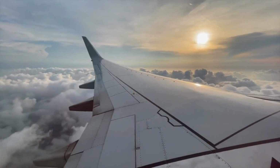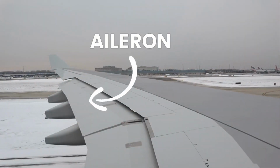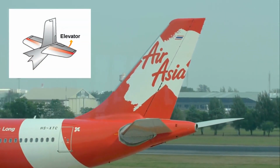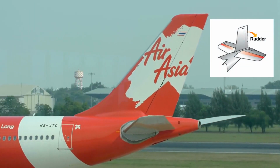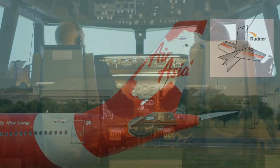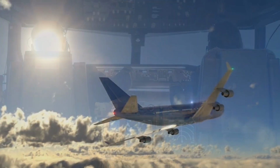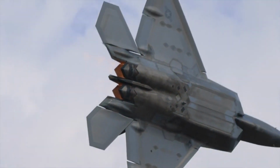Airplanes have several moving parts on their wings and tail that help with control. First, you've got the ailerons on the wings. These allow the airplane to roll left or right. Then, there's the elevator on the tail, which controls the nose, pointing it up or down. And finally, the rudder, which helps the plane turn left or right by controlling its yaw, kind of like steering. By adjusting these controls, the pilot can make the airplane climb, descend, turn, or roll, all while balancing lift, thrust, drag, and gravity.